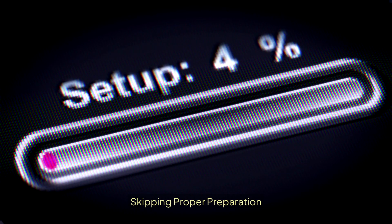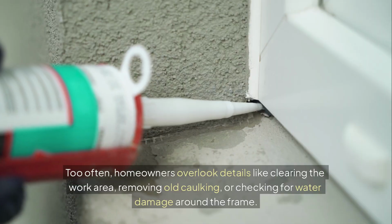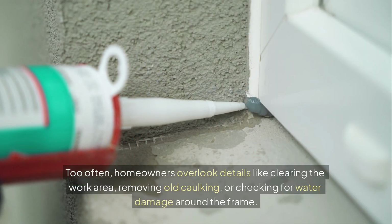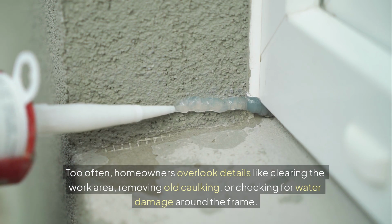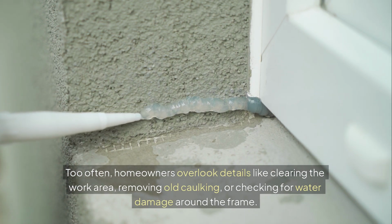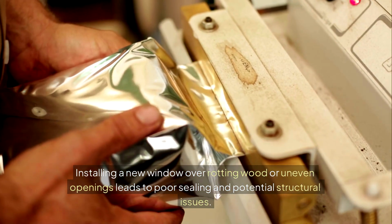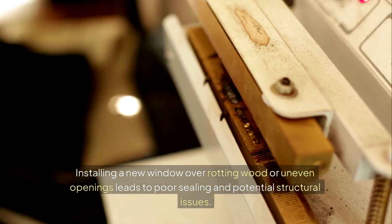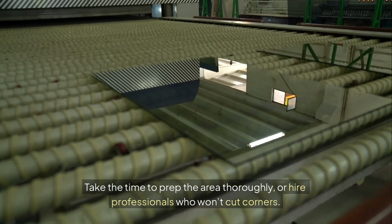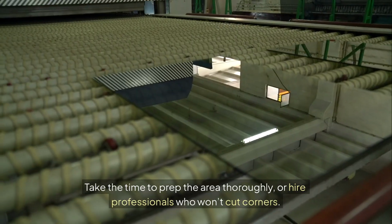Skipping proper preparation. A smooth installation starts with preparation. Too often, homeowners overlook details like clearing the work area, removing old caulking, or checking for water damage around the frame. Installing a new window over rotting wood or uneven openings leads to poor sealing and potential structural issues. Take the time to prep the area thoroughly, or hire professionals who won't cut corners.